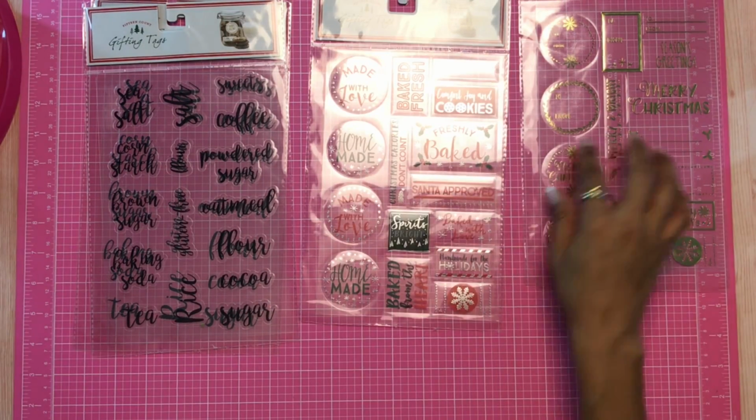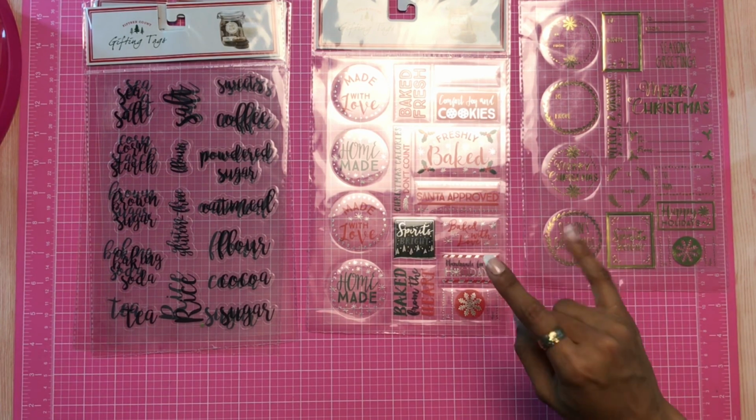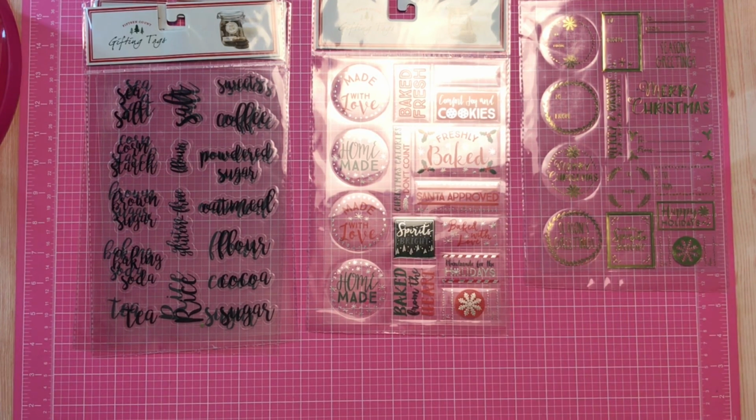I only picked up 1 of those and then 1 of these, and I know that's rare because I don't do things in odds, but I also don't like to do too many seasonal specific things. So these are actually going to be for personal use as far as gifting, and they're going to go in junk journals as well. So this one says made with love, homemade, baked fresh, comfort, joy, and cookies, freshly baked, Santa approved, baked with love, handmade for holidays, making spirits bright, baked from the heart, Christmas calories don't count, and baked fresh.